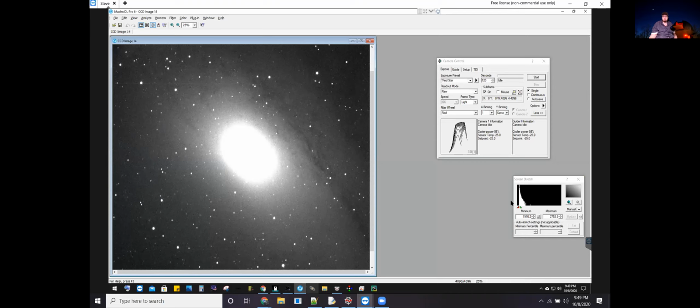Look at that one. So now we can see much more detail on the dust lanes around the core of the Andromeda galaxy. And we see some of these dark lanes showing the dust lanes in the spiral arms of the Andromeda galaxy. The Andromeda galaxy is a spiral galaxy like the Milky Way, except we're outside the Andromeda galaxy. It's a little hard to see the dust lanes in our own Milky Way galaxy because we're inside of it. But this is a really nice view.